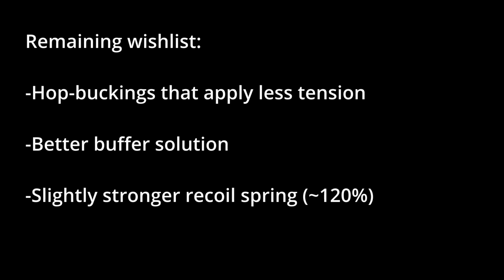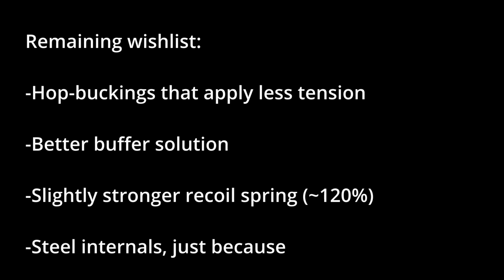Otherwise, we'd like to see if we can find hop-up buckings that apply less hop, just to provide more options for BB weight and power tuning. Some sort of rubber plug for the spring buffer might be nice to replace our interim solution of rubber tubing, and a slightly stronger recoil spring would be good as well. Beyond that, steel internals are always welcome, but don't appear necessary, and the fact that our wish list is so short and all nice-to-haves rather than major fixes should really tell you all you need to know about this gun.